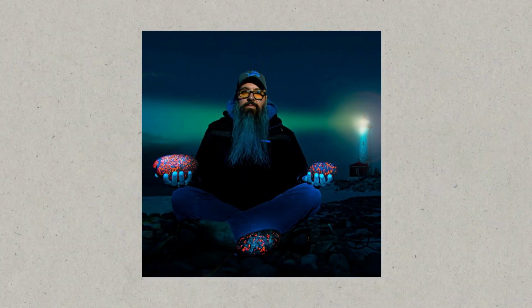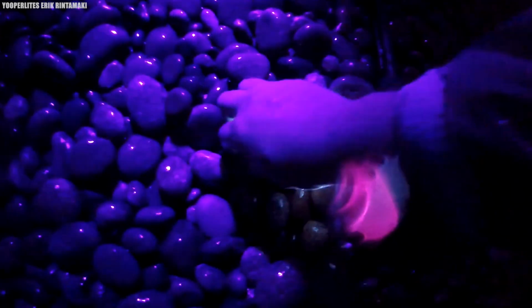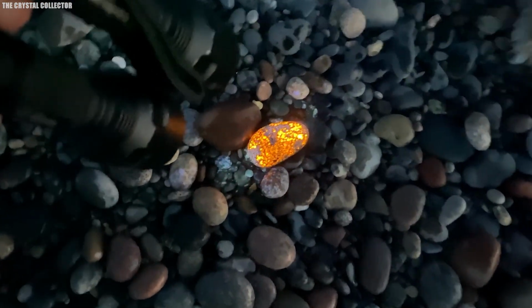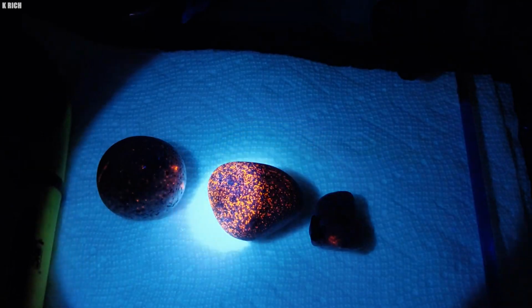When you shine ultraviolet light on Yooperlite, it glows in a bright orange or yellow color, which looks really cool. This fascinating discovery is owed to Michigan man Eric Rintamaki, who also holds the aforementioned trademark that resulted from a seemingly innocent shoreline stroll late one evening. Strolling onto the shoreline at 4 a.m. one fateful morning back in June of 2017, using his new UV light, Eric would make his initial discovery after finding two small Yooperlites, each about the size of a dime.